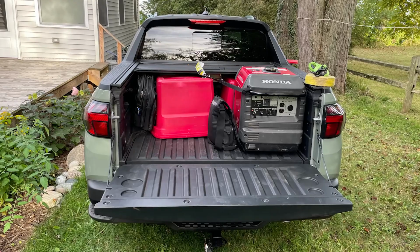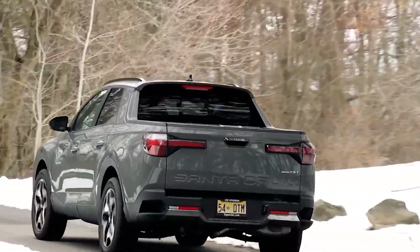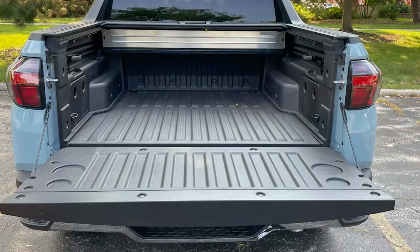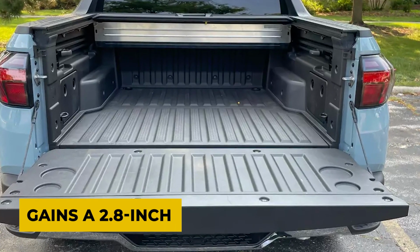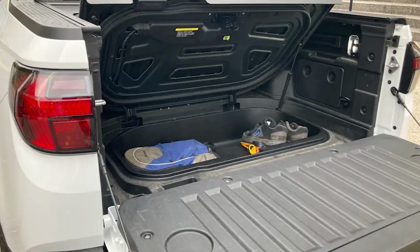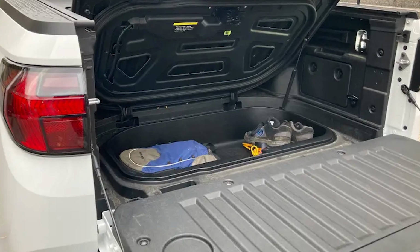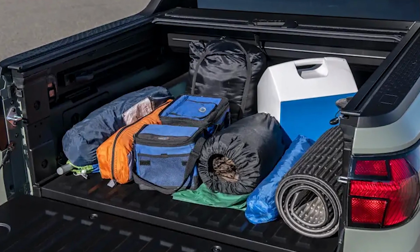Let's talk truck bed. Although slightly shorter than the Maverick's, the Santa Cruz's bed is a master of versatility. When the tailgate is open, it even gains a 2.8-inch advantage over the Maverick's, boasting an impressive 72 inches of space. This wide bed can effortlessly handle sheets of building materials laid flat, proving that size doesn't compromise capability.